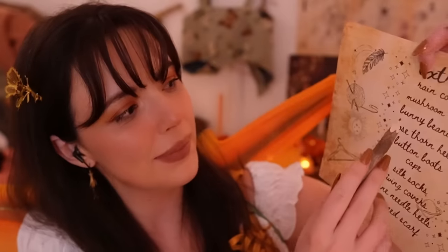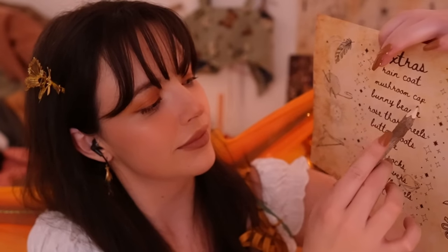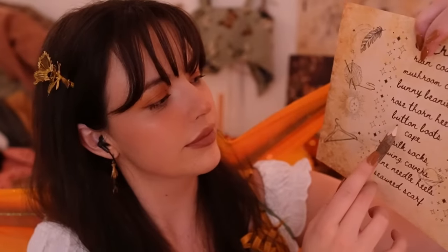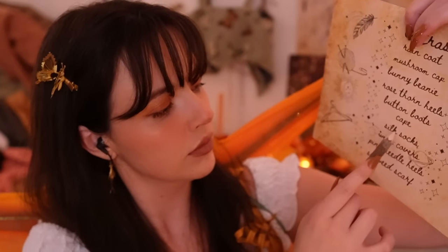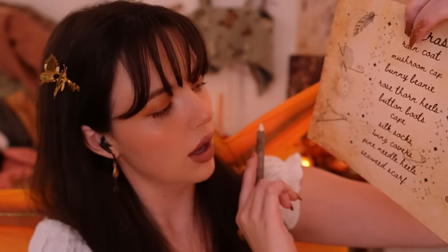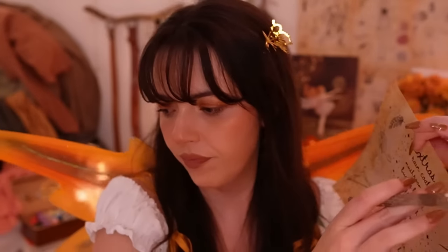The bunny beanie. Okay, I'll send you home with a little package. Bunny beanie, mushroom cap. Oh, a cape. Love that. The cape does have pockets and a hood. Anything else? Okay.